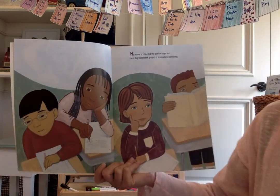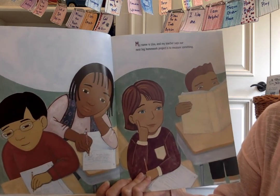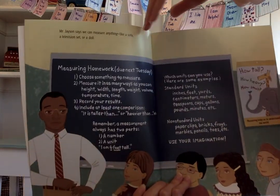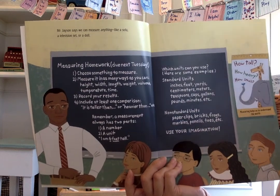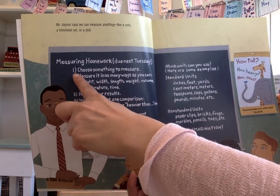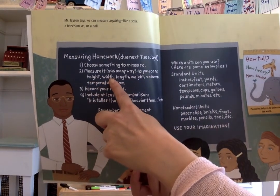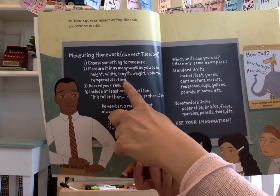My name is Lisa, and my teacher says our next big homework project is to measure something. Mr. Jason says that we can measure anything like a sofa or a television set or a doll. It says measuring homework due next Tuesday. Number 1, choose something to measure. Number 2, measure it in as many ways as you can. Height, width, length, weight, volume, temperature, time.